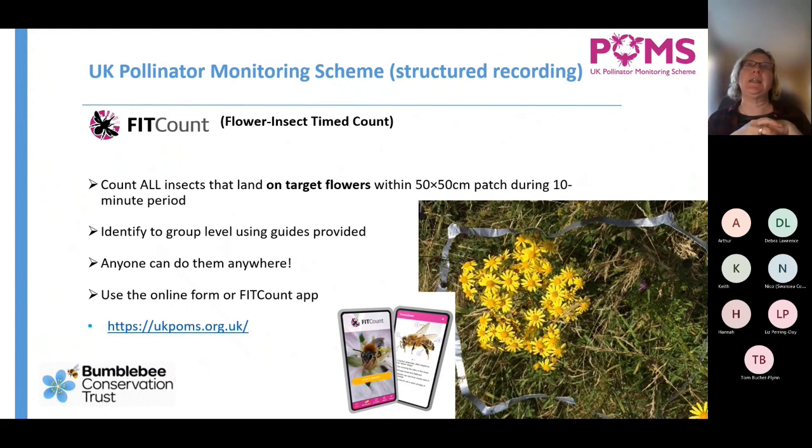Right, just a little nod to the UK Pollinator Monitoring Scheme. This is another structured recording scheme, but it is simpler and more accessible for people. For example, if you are working with children or a group of volunteers who aren't very confident with their ID skills, this is a really nice way of recording pollinators without having to learn to identify species. Basically a FIT count is a flower-insect timed count where you target a particular flower within the scheme. For example, ragwort is one of the target flowers, and you just record the insects visiting that flower patch within a 10-minute period.